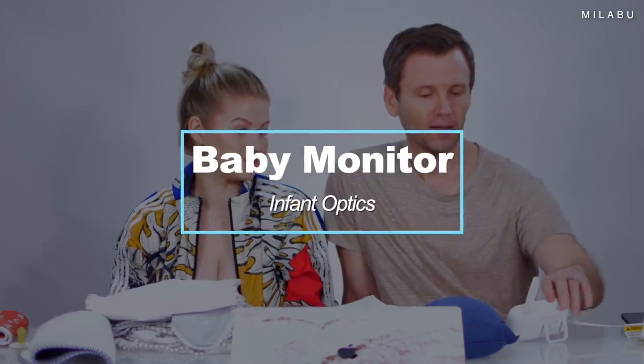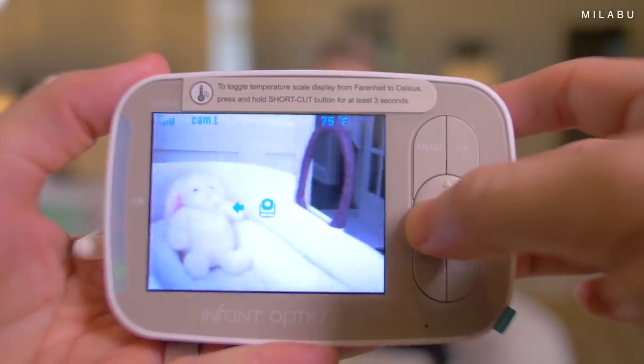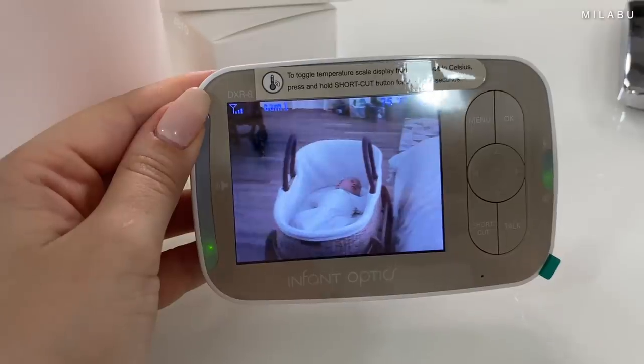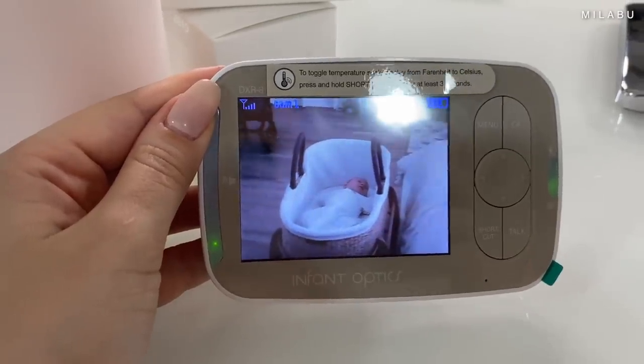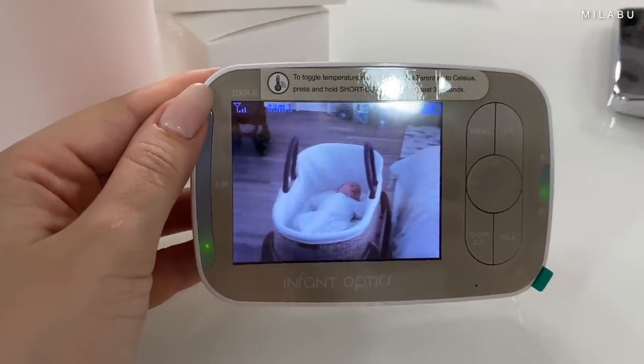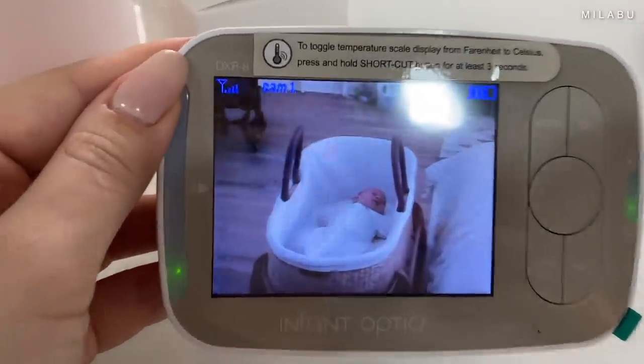So next thing, baby monitor. Infant Optics. We talked about this already, we did a whole separate video on that. But it's very simple, and it works. The quality is superb. Got a lot of features. It's already paired, you don't have to do anything. You don't need Wi-Fi, you don't need pretty much anything to connect it to. All you need is just electricity and it connects itself.